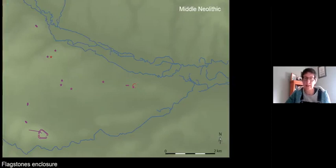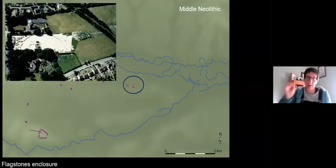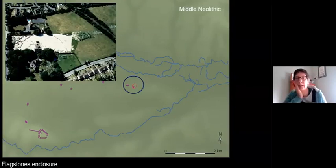Moving into the Middle Neolithic, so this is roughly around 3200, 3000 BC, we see a lot less activity. We've got one bit of occupation and we have one monument, which is called Flagstones. This is the Flagstones Enclosure. You can see it, it's not a very good photograph, I apologise, but this is it during excavation when the Dorchester bypass was constructed. And it's a perfectly circular ring of segmented pits.